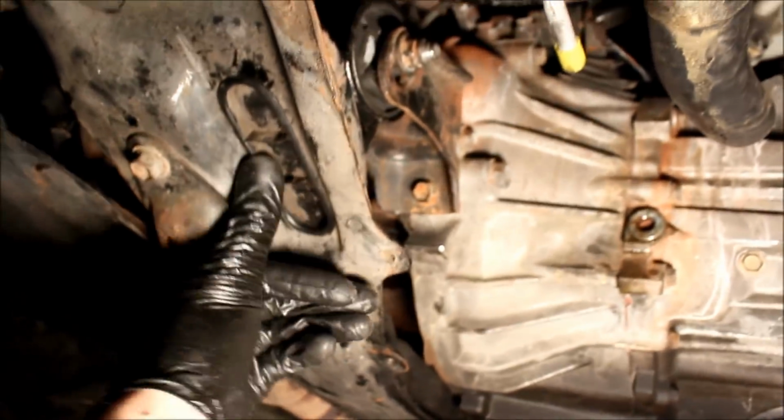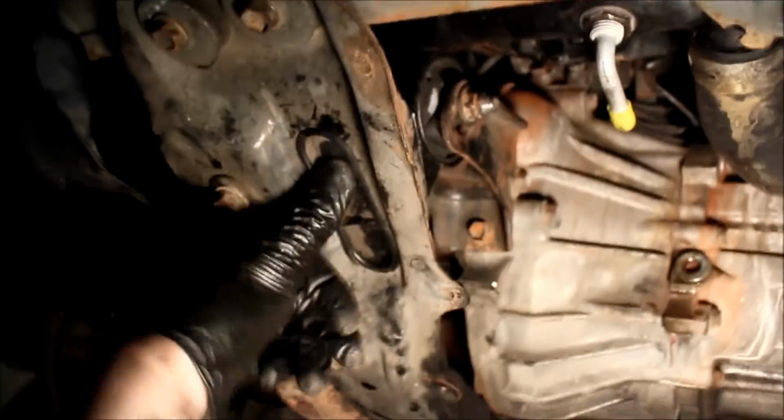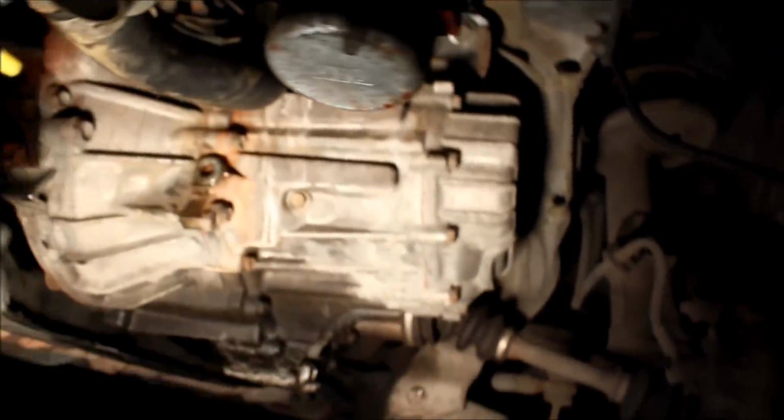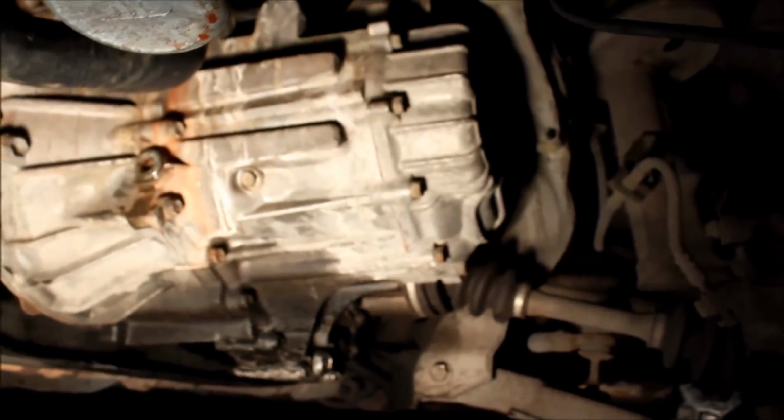Will they be cooperative? Yes. There it is. Alright, that one's on, and then I'm gonna do the rear one, but the splash shield goes on last, so pretty perfect. Alright, splash shield's on. I'd call that job done.